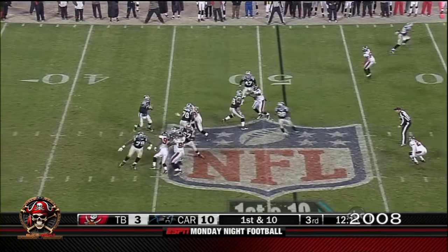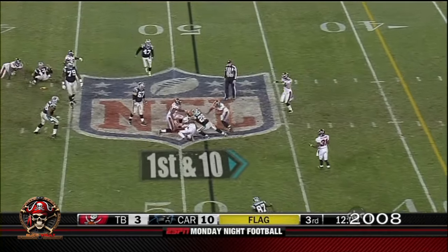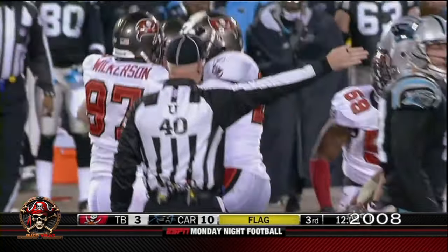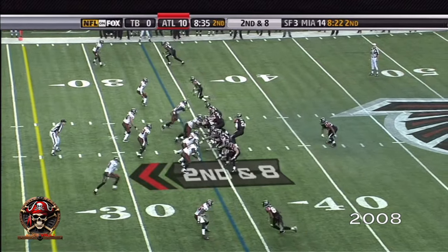In Bucs territory, another first down play action. Flag down as DeLome throws, and is that intercepted? I don't think it hit the ground. Jermaine Phillips had it. It bounced up in the air. Didn't look like it hit the ground. And Phillips comes away with it. Four of Tampa Bay.